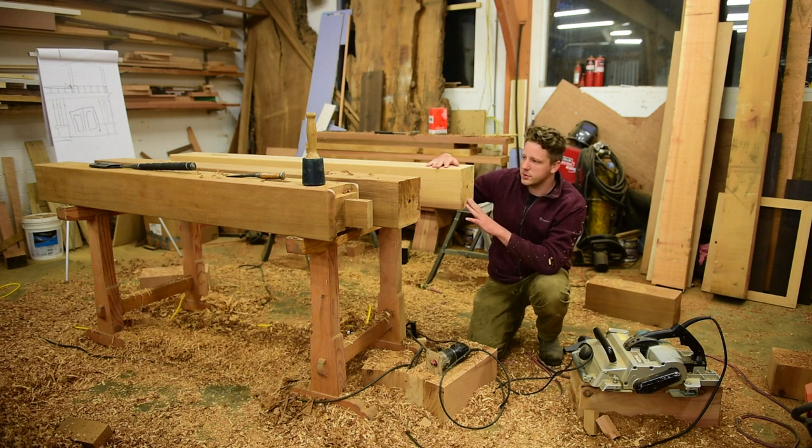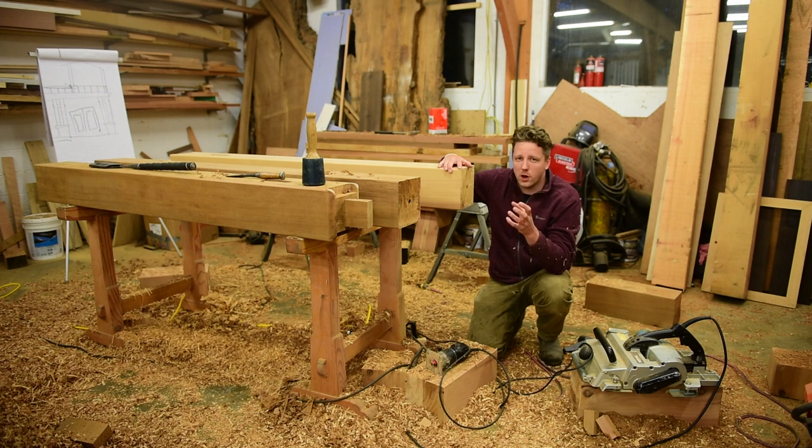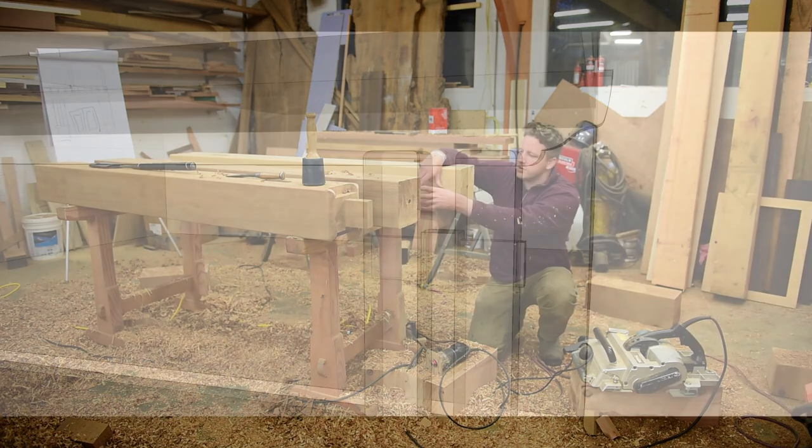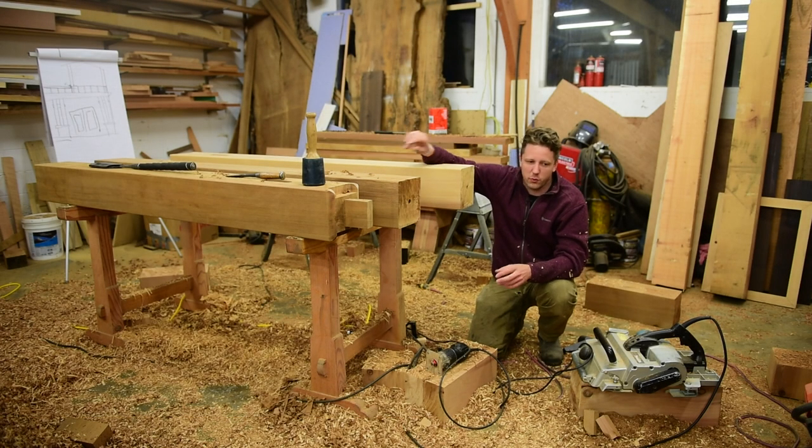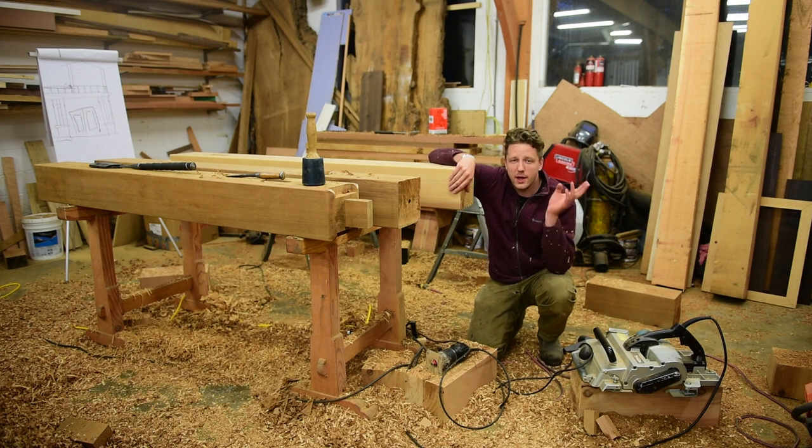These are getting stained up tomorrow morning. Then we can start just cutting the little spacer blocks with the through tenons to get these pairs of posts put together, installed once the stain is dry. And then tomorrow I'm going to be starting on the beams and doing the Japanese scarf joints, okay?